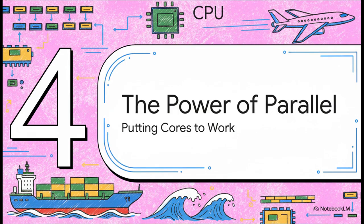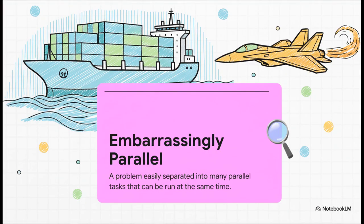Okay, so that's the hardware. Thousands upon thousands of tiny calculators. But how does the software actually use all of them at once? Let's get into the strategy here. It all comes down to a concept with, honestly, the best name ever: embarrassingly parallel problems. This just means a huge problem that's really easy to break up into tons of smaller, identical problems. The key is that none of the little problems depend on each other, so you can have thousands of those cores work on them all at the exact same time.